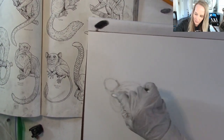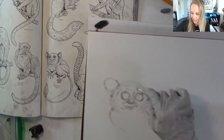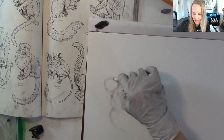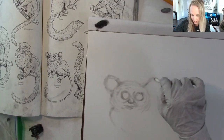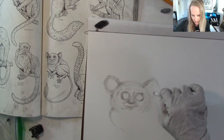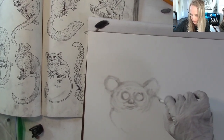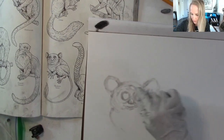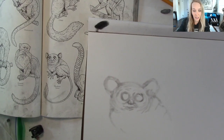This animal already looks made up, which is great for what I do. So right now I'm just having some fun and doing a really light sketch here. I'm just using a Q-tip. I'm just looking at this guy here.